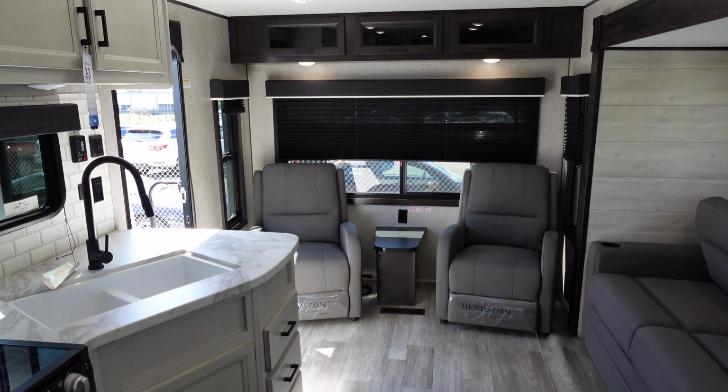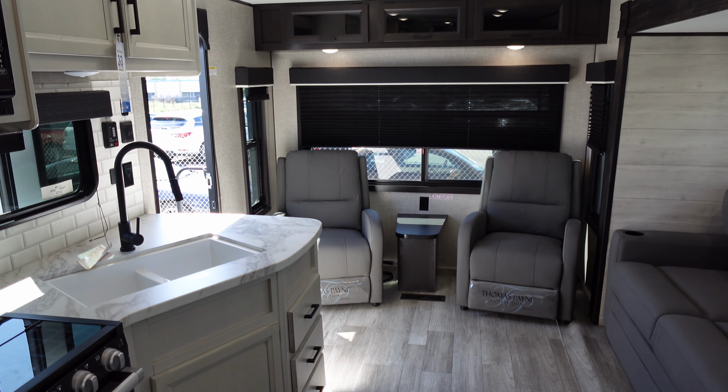So again, this has been the Jayco Jay Flight 265 RLSW. This model is on clearance.